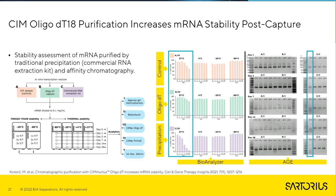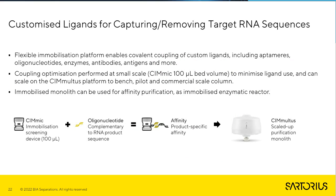So oligo-dT is a very versatile approach, but it is only one of the ways we can use affinity chromatography for mRNA purification. We can develop and produce customized ligands for purification of mRNA or RNA constructs. This is an approach where we take a specific RNA sequence, which is complementary to the mRNA or RNA molecule we want to purify, and we can immobilize or covalently bind one of these oligonucleotides onto the stationary phase, onto the monolith, to give us a specific affinity product.